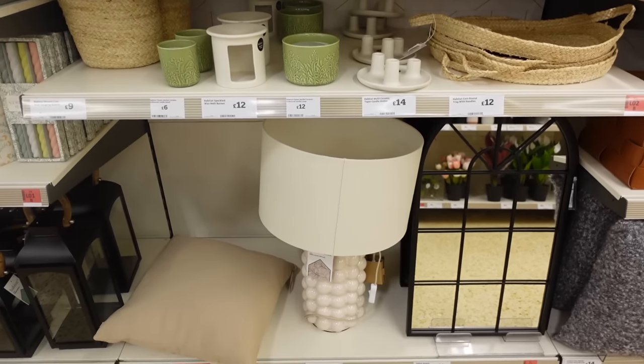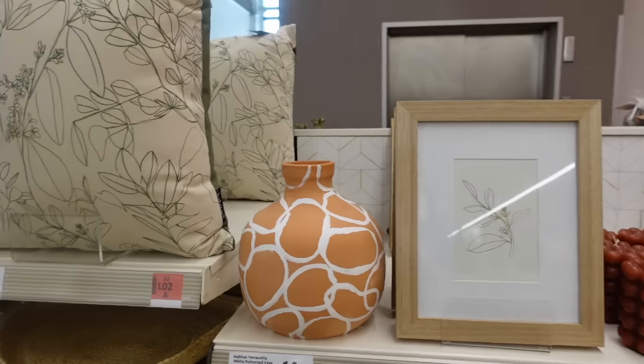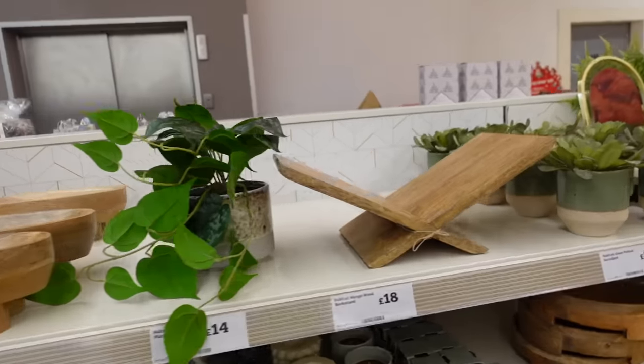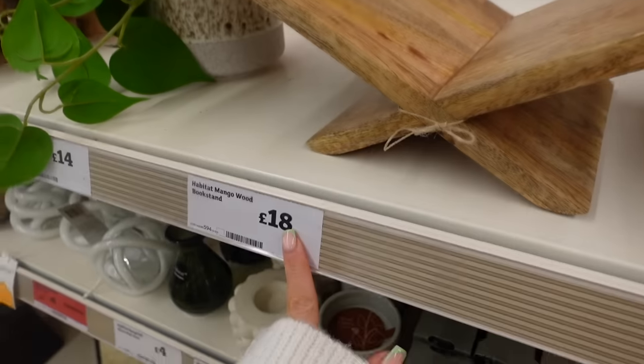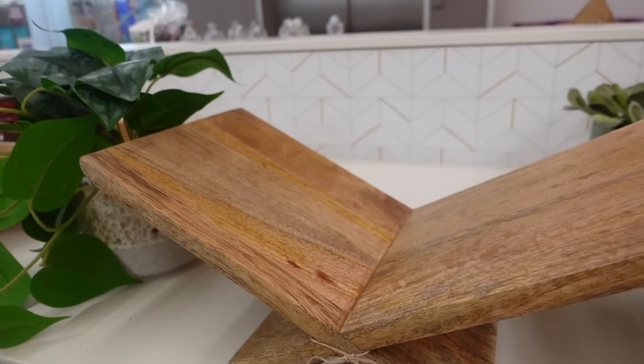Look at all of this. And this isn't even a big one. I love that lamp. That's £65. Look how cool that vase is. So good. I've seen Dion Crow have one of these from H&M, and I bet it was a lot more than £18, but it looks really cool. You can get like a coffee table book, leave it open on the table or whatever.